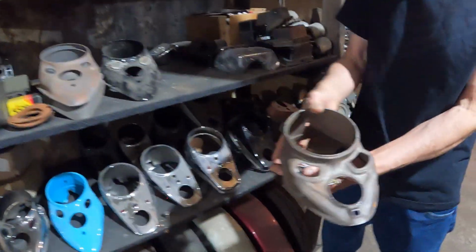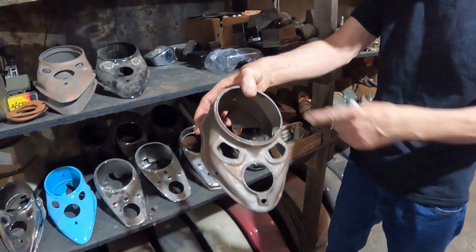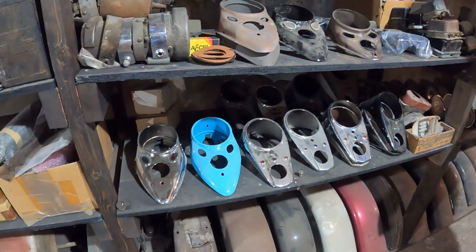This is just so, you see, this is 1938. It's called a skull dash. It looks like a human skull. It holds those speedometers in here. 1939 is the cat's eye dashboards.